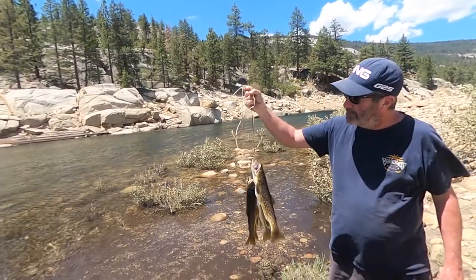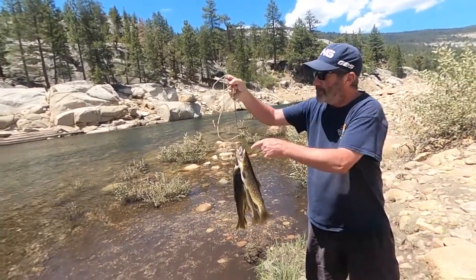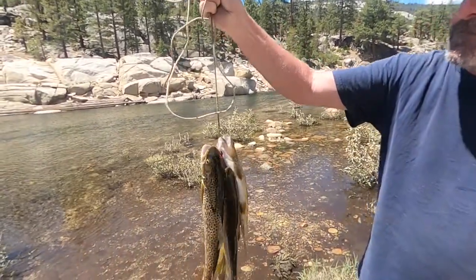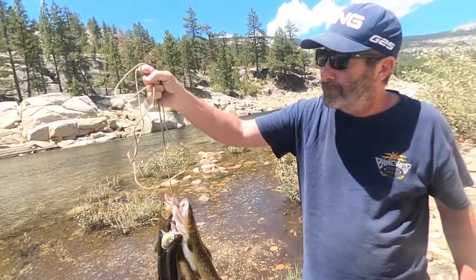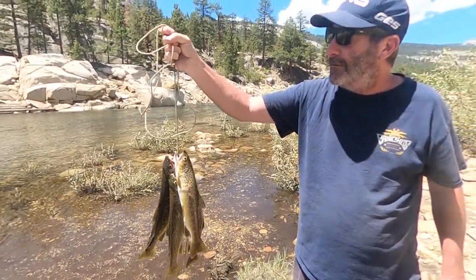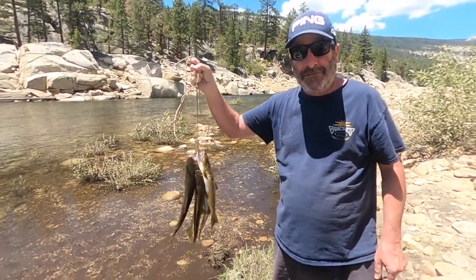Look at there. That's a stringer. Let's see. 1, 2, 3, 4, 5. Kev caught 4 nice ones. That big one. I got a nice one too. Yeah. Couple got away. Good job. We'll be back for more.